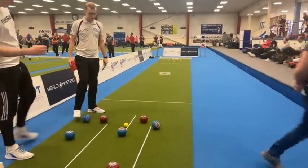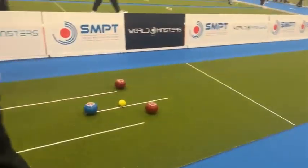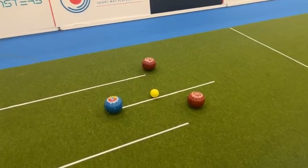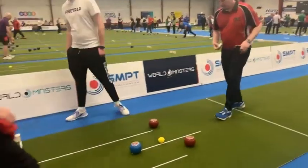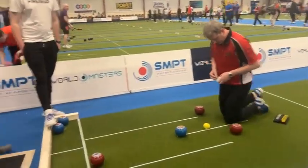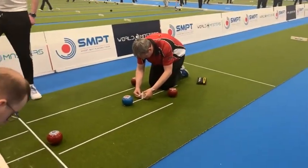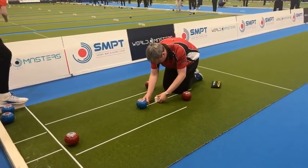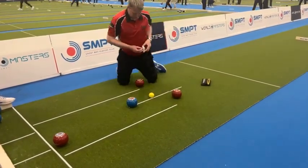Calling for an umpire. Let's have a look, see what the audience thinks. All the dead bowls taken out. What does the audience think? I favour red, but let's see what my eyes say. I favour this one. Let's see.